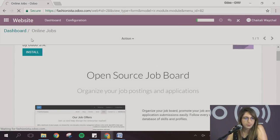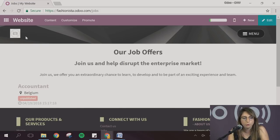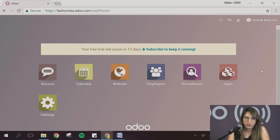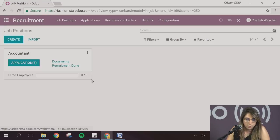You don't necessarily have to go to your dashboard and click on apps to download the new recruitment module, because everything is linked, so it's quite easy to jump from one app to another. So now you can see in the dashboard that we have a new app, which is the recruitment module. So let's go in it to discover it.